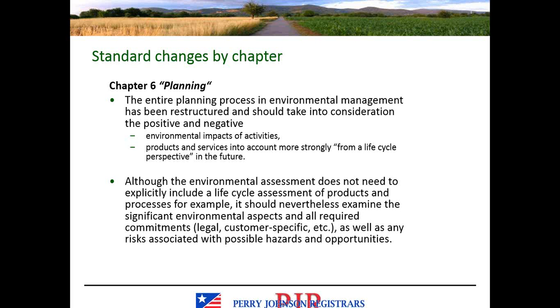So the entire planning process in environmental management has been restructured and should take into consideration the positive and negative. Typically when we thought about environmental aspects, we thought about the negative impact that it can have on the environment. So we want to identify what are the positive and the negative potential impacts, because you can have a positive environmental impact. So, products and services, taking into account more strongly the life cycle perspective. And then we'll get into risks and opportunities.